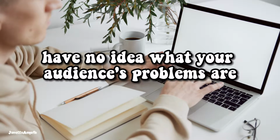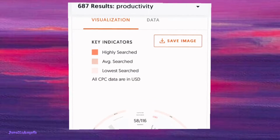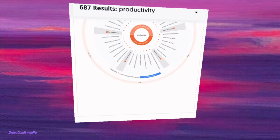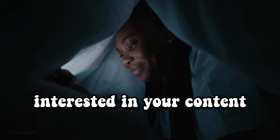Have no idea what your audience's problems are? You can use a website called answerthepublic.com to find out the problems your target audience has and tailor your reels around solving these problems. And you will attract a dedicated following interested in your content and keep coming back for more. Tip number 2, create shorter reels.